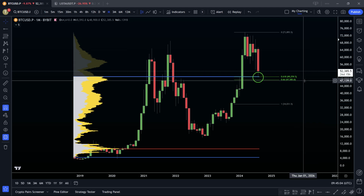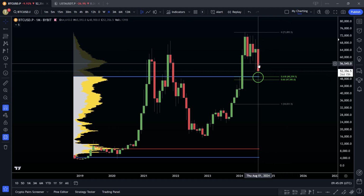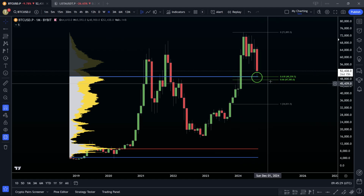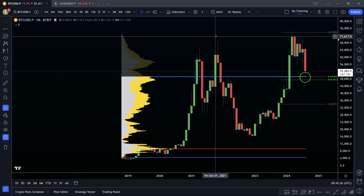For me, it's going to have to be a loss of the low here at 48,900. So I see 48,500, I'm out of this. But I want to hold this in hopes of coming back up, hopefully to all-time high. So that's what's going on.